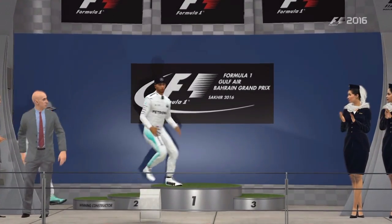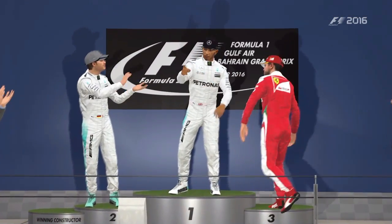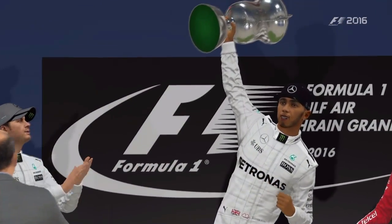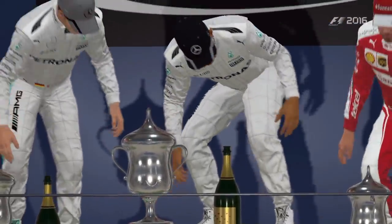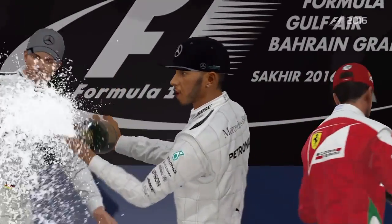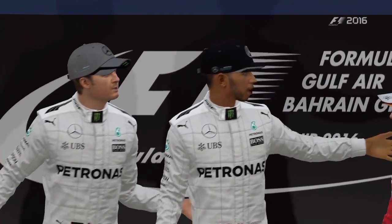So as I say that, we can see the drivers coming out now to collect their trophies. It's yet more silverware to take back to their base in Brackley after another excellent Grand Prix. Lewis Hamilton lifts the trophy up on the podium. The first win of the season, ladies and gentlemen, is in the books for Lewis Hamilton. Yes, I can't believe it. We got the first win in the books. Woo!